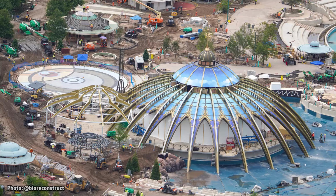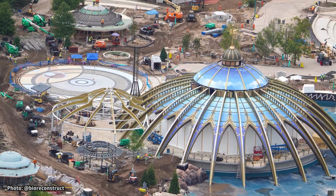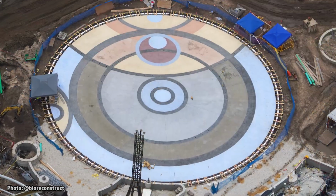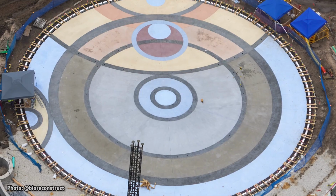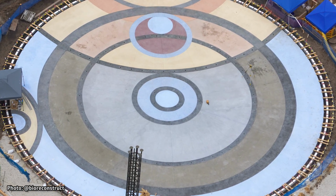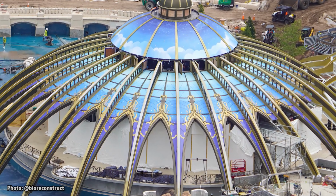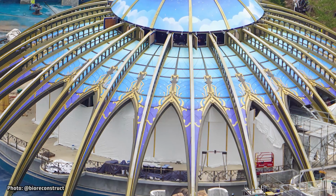Moving on to the other ride in Celestial Park, the courtyard in front of the entrance to Constellation Carousel has appeared since our last update. Looking closely, it appears that small holes can be seen around some of the rings in this courtyard design. Temporary walls are still up around the carousel ride itself, blocking our view of the ride's progress.